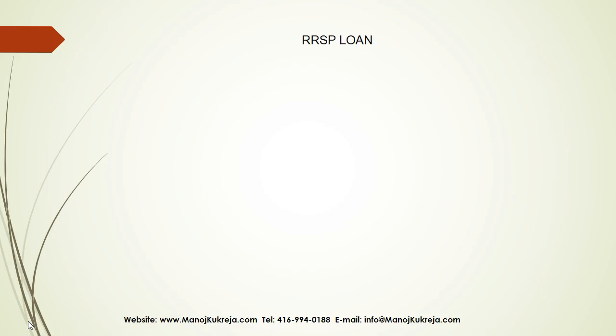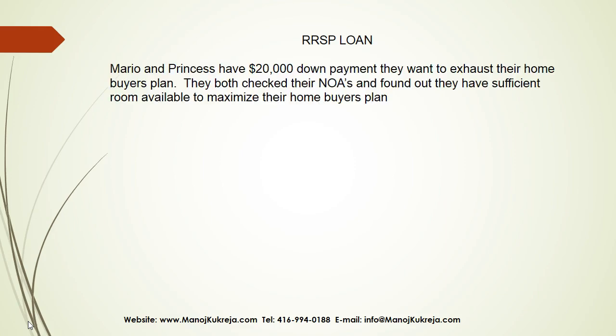They want to fully capitalize on the Home Buyers' Plan. They both checked their notice of assessment and found out they have sufficient room available to maximize their Home Buyers' Plan. Now, remember, you need to check your notice of assessment before you deposit any money into an RSP, because you need to make sure you have the room available.